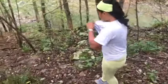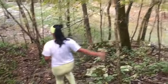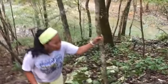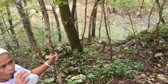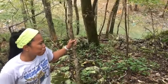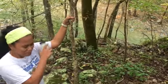But if you do that here, you're going to fall into the river, silly. Yeah, you got to use your brakes. Look down there. What do you want, water? Yeah, if you start getting running and can't stop, you're going to go swimming. You want to go swimming down there?